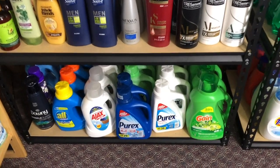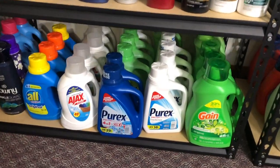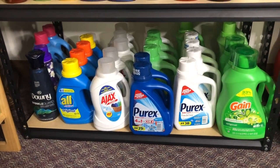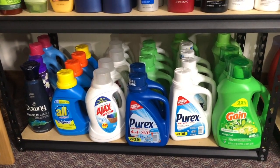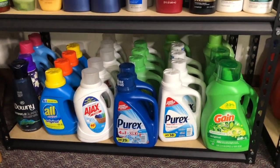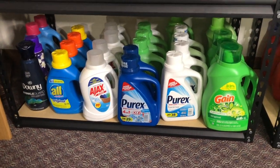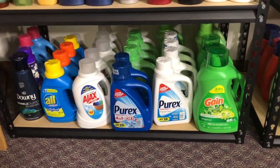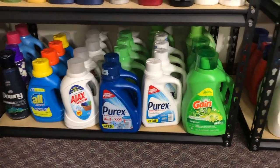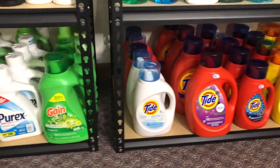And here are some of my laundry and some of my Downy. I only have 2 Downy. And most of this laundry detergent, it's free, using points and using the spend deal. Here is more of the laundry.